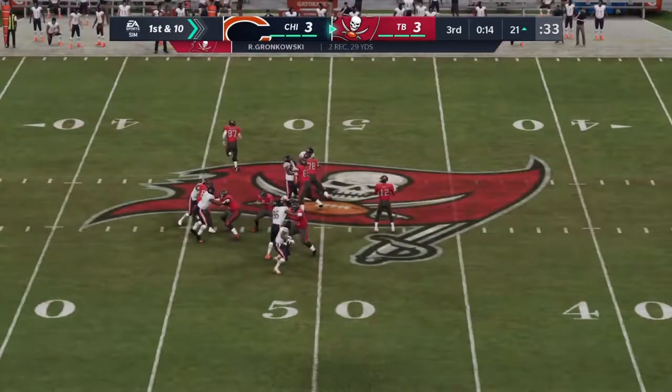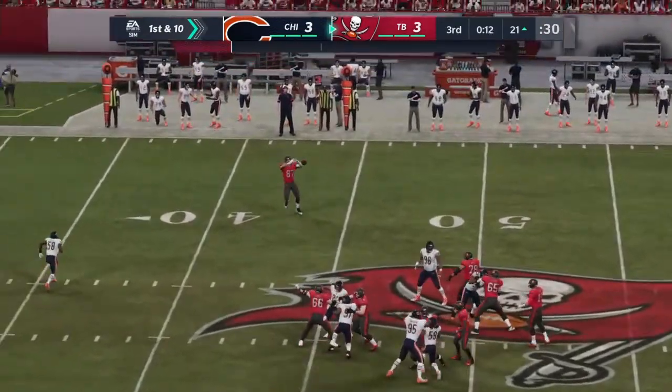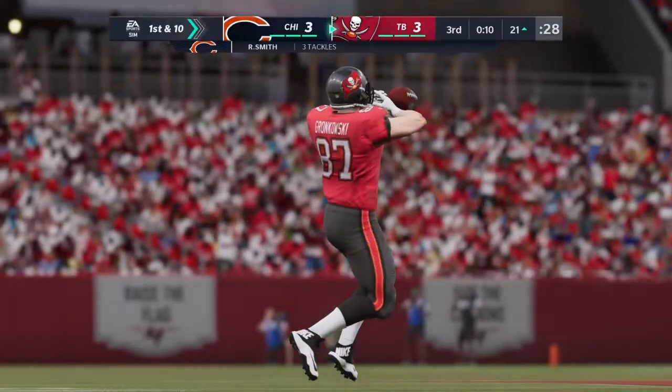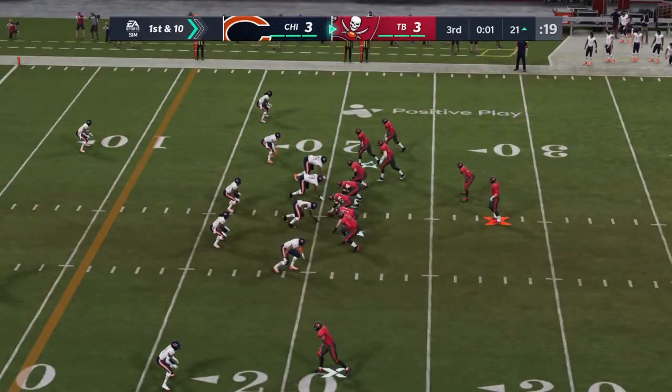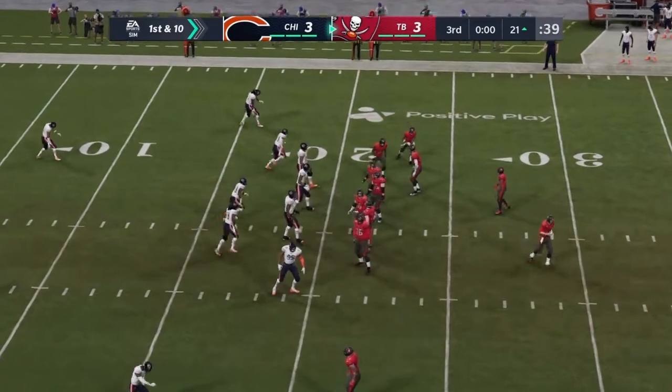I don't know what they talked about at halftime. Whatever it was, it worked. They look like a different team here in the third quarter. Yeah, I doubt that there are very many trash cans that got kicked over, that type of a speech. I think what they did was they analyzed what worked in the first half, what didn't, and figured out a better game plan.